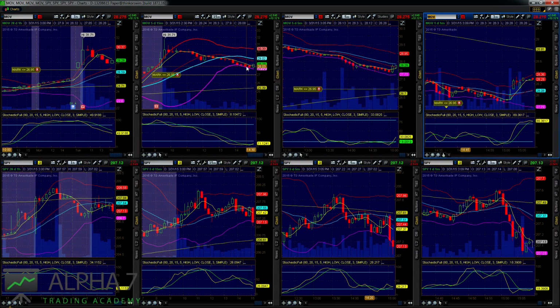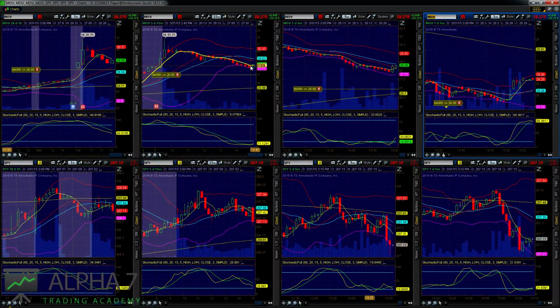You know what? We do have a market structure low here. I think I'm going to take this market structure low depending how the 1 and 5 minute form in the next 5 minutes. Let me just make sure. 27.85. Oh, it's a tweezer bottom. It's not a market structure low. Sorry. Luckily, I caught that.